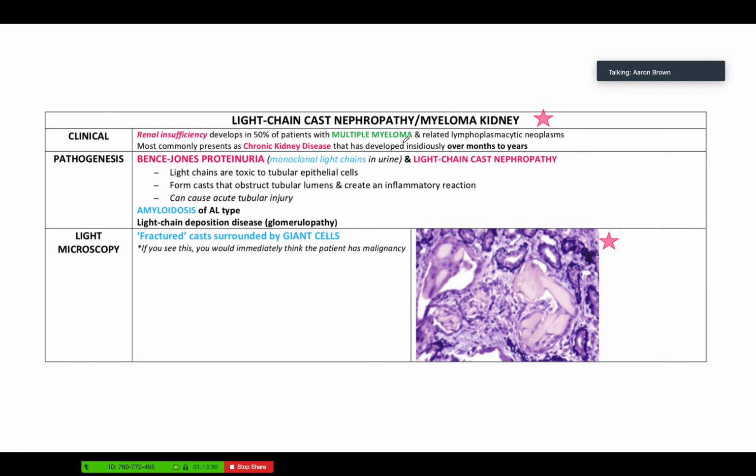Light chain cast nephropathy. This is in our multiple myeloma patients. Okay, and so for multiple myeloma, there's 4 main symptoms that you need. They're called the CRAB symptoms. In multiple myeloma, you have increased calcium, you have renal problems, you have anemia, and you have bone fractures.